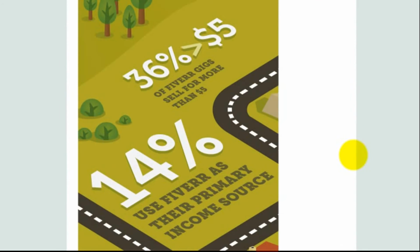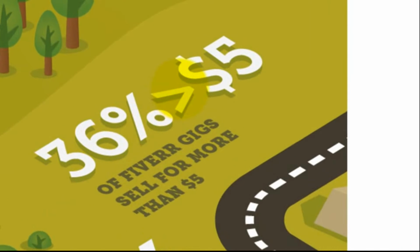So just a couple of things here just to sweeten the pot for you, to let you know this is some research that Fiverr have done themselves from taking surveys of their members and people that are on Fiverr, and you can actually find this on Fiverr if you scout around. This report, I think they call it financial freedom, says 36% of gigs are more than $5, so that's something to bear in mind. Now remember, of course, for every $5 Fiverr are taking $1, so remember that as well. But 36% of all the gigs on Fiverr sell for more than $5.